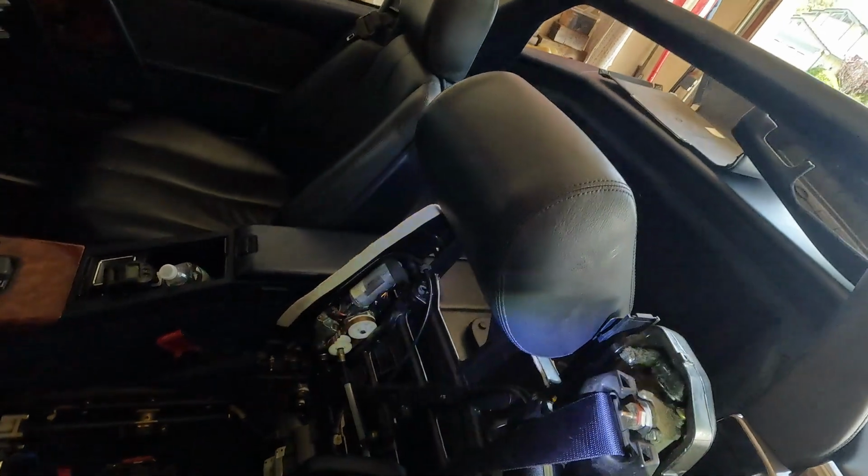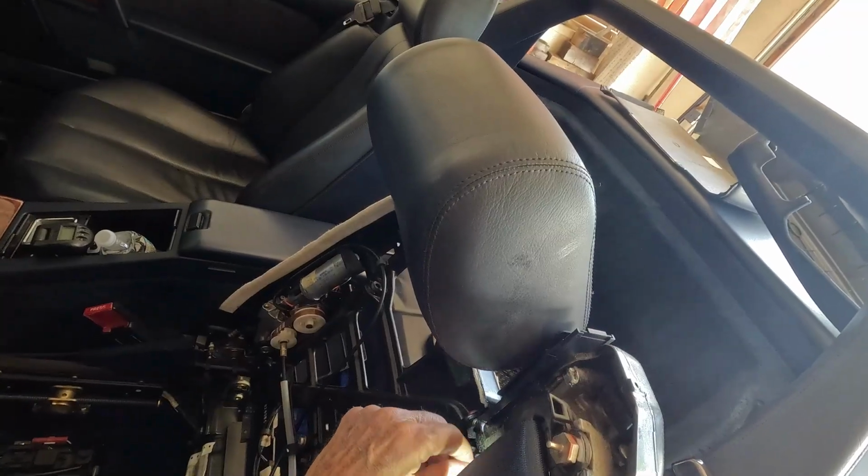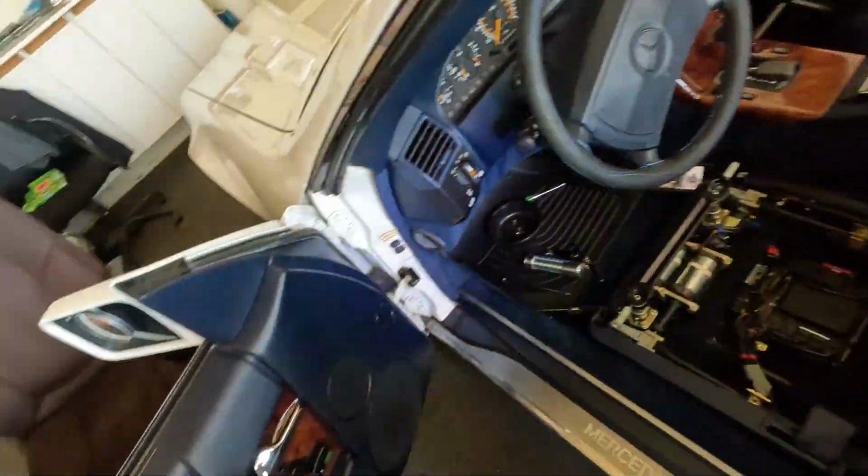Time consuming, huh? So there's the seatbelt. Look at all that fuzz. I know what I need for that.